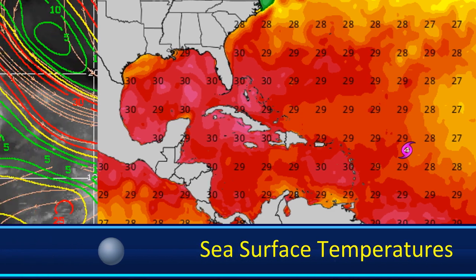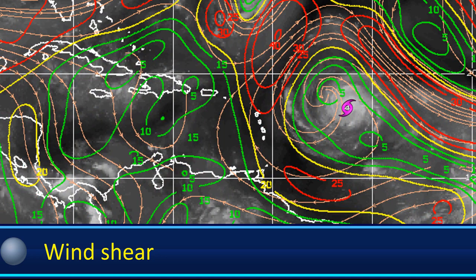Getting into wind shear, you can see the wind shear is low and it's going to remain low as it goes through the Leeward Islands. Like I said, we don't really know what's going to happen with Irma past that. The models are shifting all the time. They've shifted now to a Florida landfall, or even going back into the Gulf of Mexico and striking Texas again. The models are nuts, and we're having a very hard time forecasting this as time goes on. So we'll just have to see what happens.